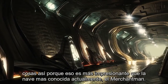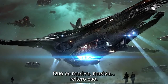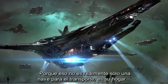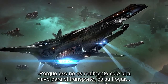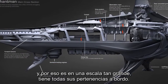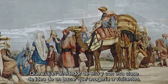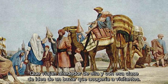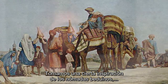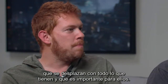And their ship that they're most known for currently is the merchantman, which is a massive, yeah, because that's not really just a ship to them used for transport. That's their home, and that's why it's on such a big scale, that has all their belongings aboard that they travel around with. That idea of a traveling bazaar is kind of taking some inspiration from early Bedouin and nomadic traders, that they're moving with everything they own, and it's important to them in that way.